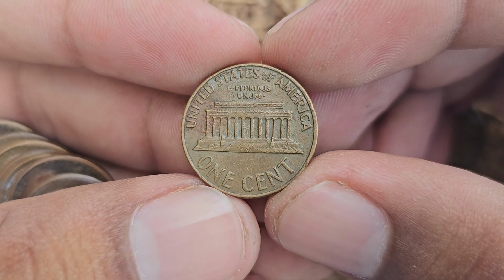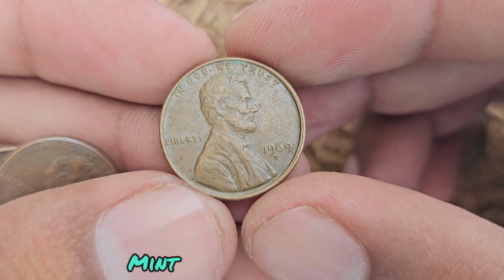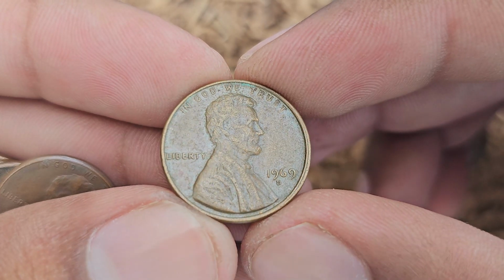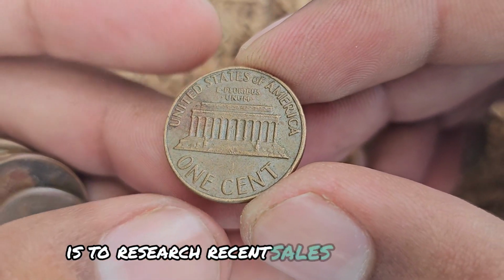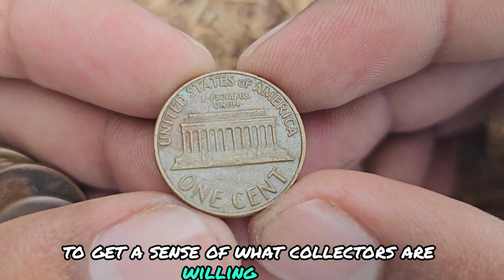How can you determine the value of your 1969 D mint mark Lincoln penny? One way is to consult with a professional coin dealer or appraiser who can help assess the coin's condition and any potential errors. Another option is to research recent sales of similar coins online or at auctions to get a sense of what collectors are willing to pay.